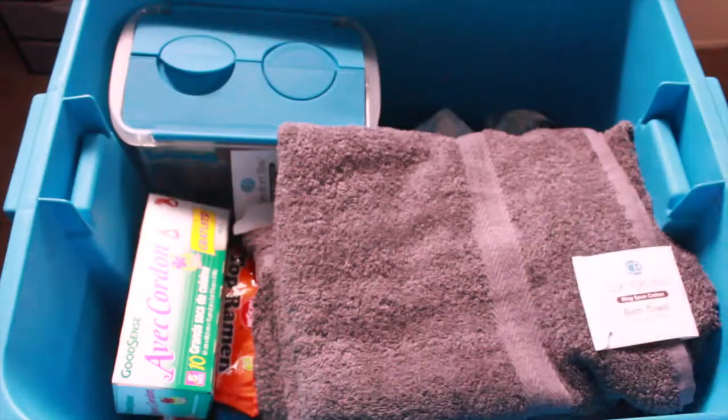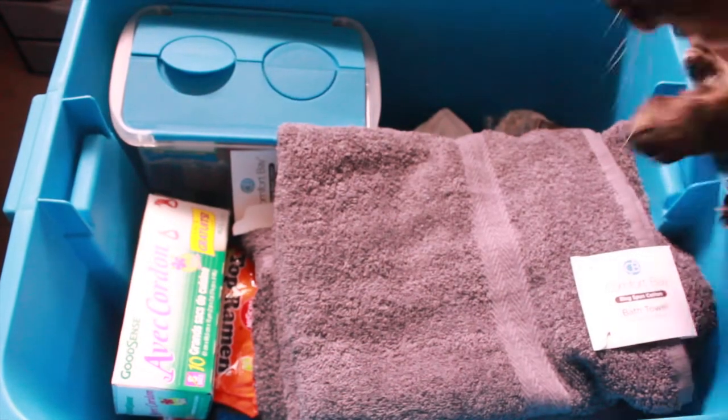This blue tote is my 72-hour kit that stays at home, just in case we have a winter storm, a power outage, and I'm still building on this one. And just letting you guys know, it is not organized in here.